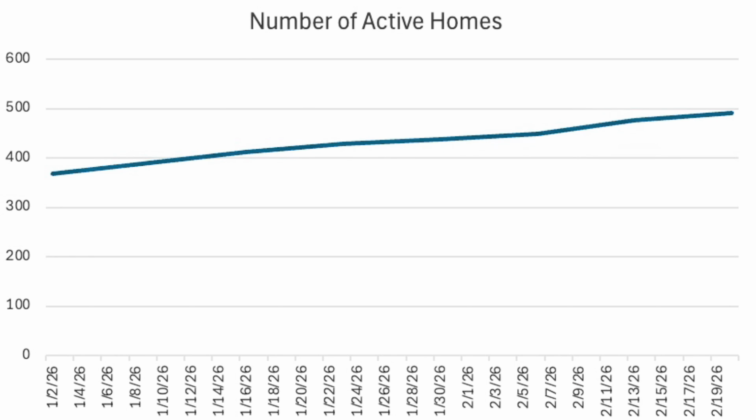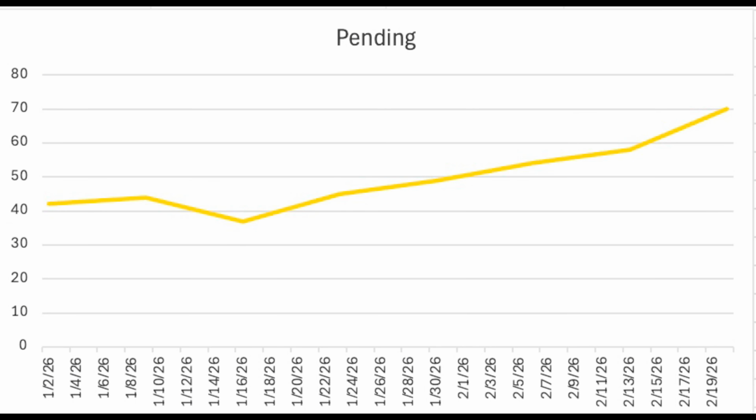Number of active homes, you can see a pretty consistent, steady climb here. This is pretty typical for this time of year. Nothing to be too alarmed about just yet. Pending listings, we're starting to see this number climb quite a bit. That is a good thing. It is not quite up to the level that the new listings are. That's why we're seeing the number of actives continue to grow. We're at about 70 now, which is about double what it was at the beginning of the year.